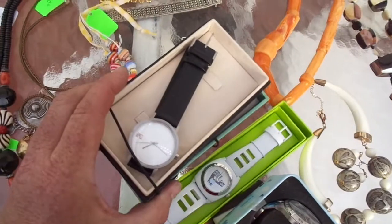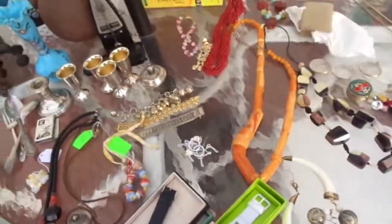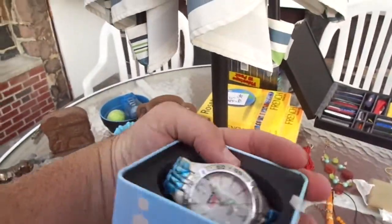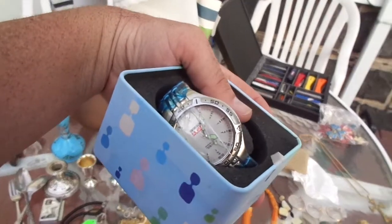This is like an MTV Video Music Award watch. See the MTV logo? See the VMA? This is another one, $2 a piece. I don't know. I doubt I'm going to stick them on eBay. I don't really care. Unless they're insanely valuable, which I'm almost positive they're not. They'll just, there they are. I'll probably put them in my showcase for a very reasonable price.